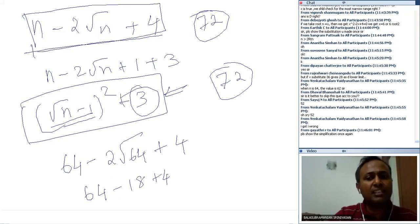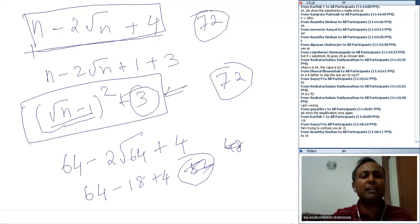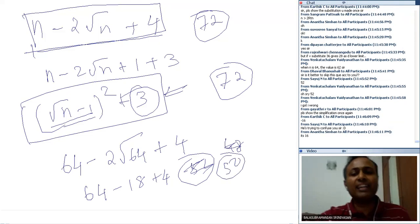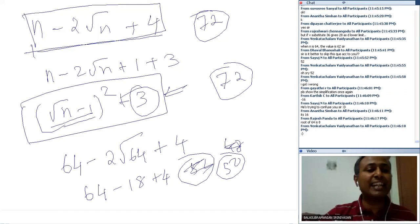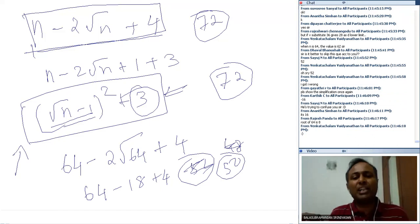How is it? 52. Correct. So less than is 48. No, it's 50. It's 64 minus 18. 50. Okay, forget it. So it's not working out. So don't rack your brain. No, it has to be. See, this simple explanation that I gave, which is root of n minus 1 the whole square plus 3, that should tell you it has to come at the outer end. That's all.